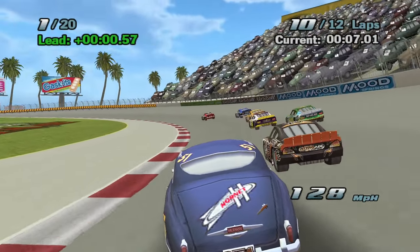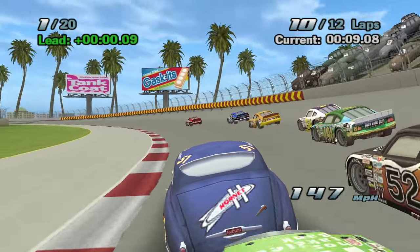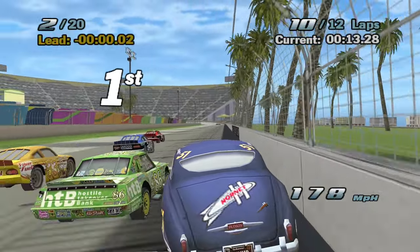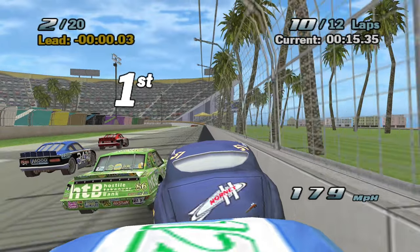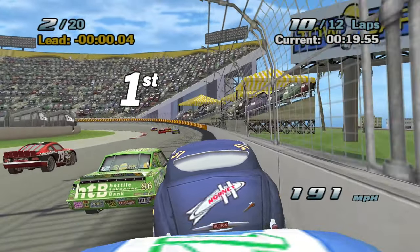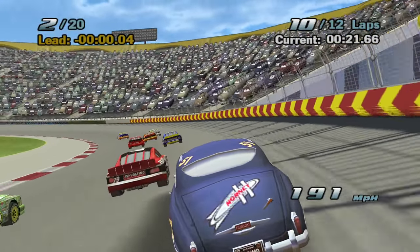Oh, we're getting slowed up by traffic. Half a second in the lead, we're getting chased down a lot. Chick Hicks trying to send us into the wall. Sends us into the wall after he gave us a bump that speeds us up. We're squashed here between the wall, Chick Hicks, and the car behind us. Luckily, we got some room.